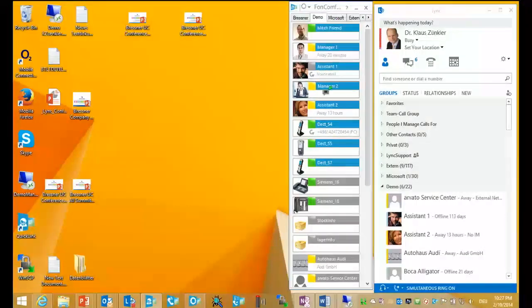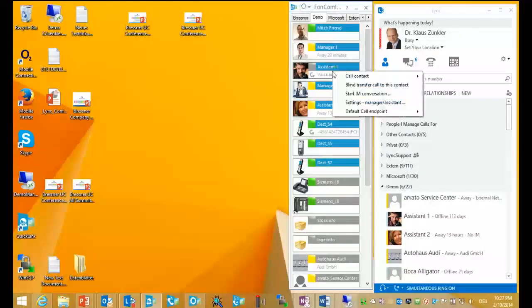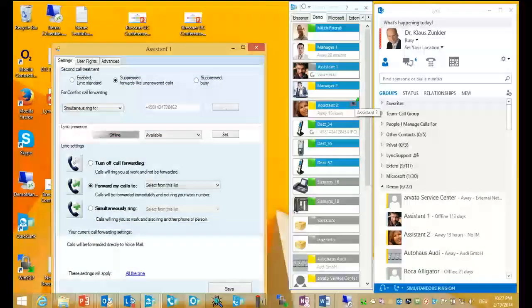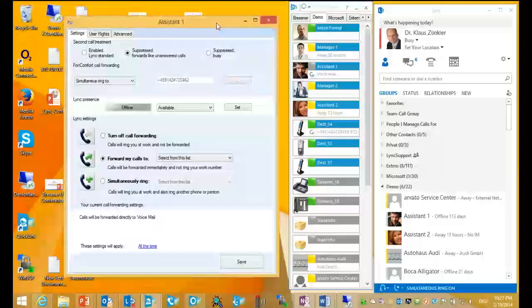So I can change, for example, the call forwarding for Assistant 1. So over the Atlantic, back and forth takes a while. Then I get the settings for Assistant 1. I've got the rights to do that. We have a multi-layer rights concept to do that. We can set there the second call treatment.